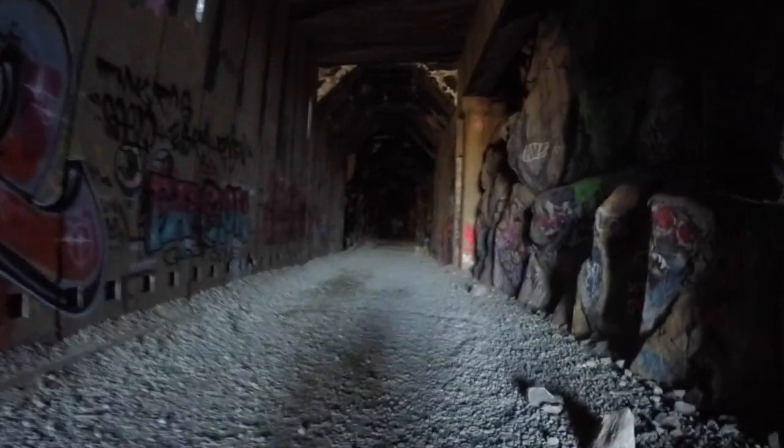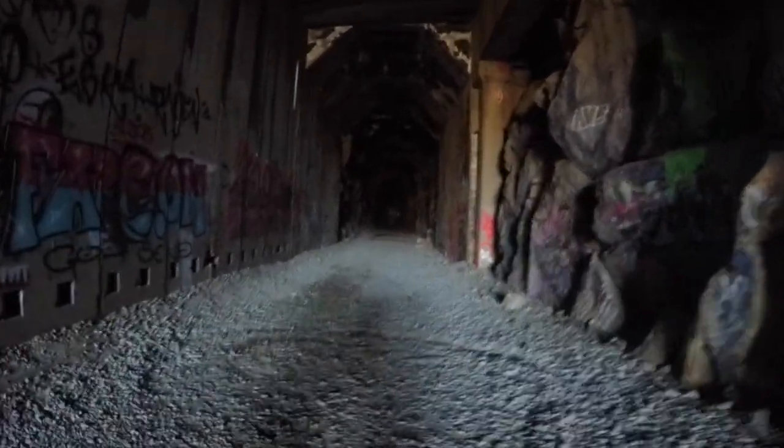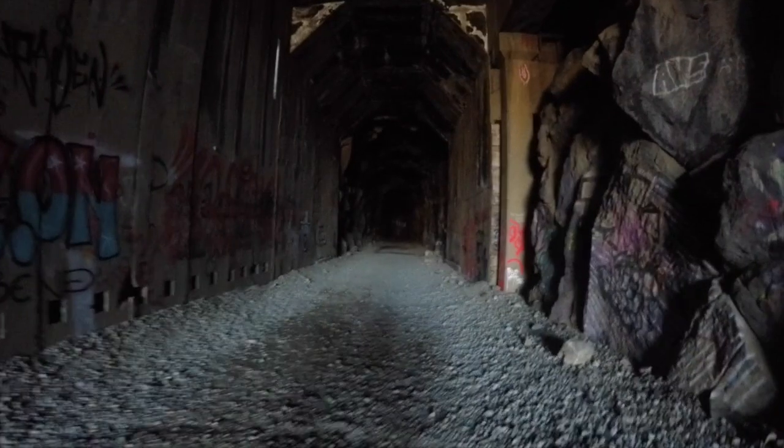China Wall has abandoned train tunnels as part of the Donner Pass, built by the Chinese laborers back in the mid-1860s.